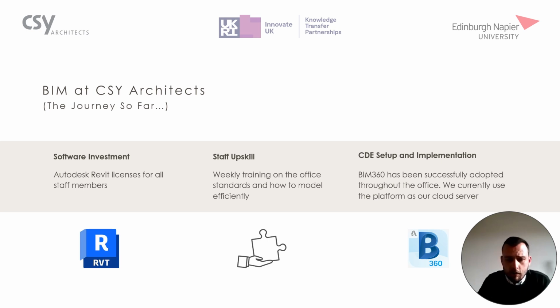So the journey so far, then. I'll just briefly touch on these. These are just some of the key deliverables that we've achieved. So in terms of software investment, CSY has invested in this now, which is great to see. And every member of staff now has an Autodesk Revit license, which is fantastic. And there's been great uptake from this, and this has really stemmed from the staff upskilling sessions that I've been running weekly across all 3 offices. So yeah, weekly sessions on office standards that I've produced, and also how to model efficiently, which is obviously a key aspect of building information modelling.